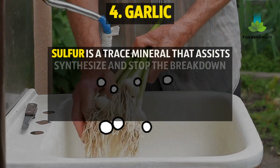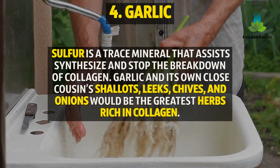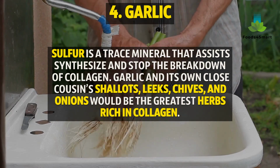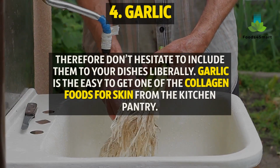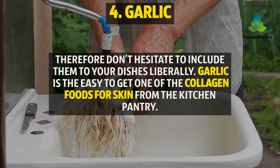4. Garlic. Sulfur is a trace mineral that helps synthesize and prevent the breakdown of collagen. Garlic and its close cousins shallots, leeks, chives, and onions are the best herbs rich in sulfur. So don't hesitate to include them in your dishes liberally. Garlic is the easiest to get among the collagen foods for skin from the kitchen pantry.